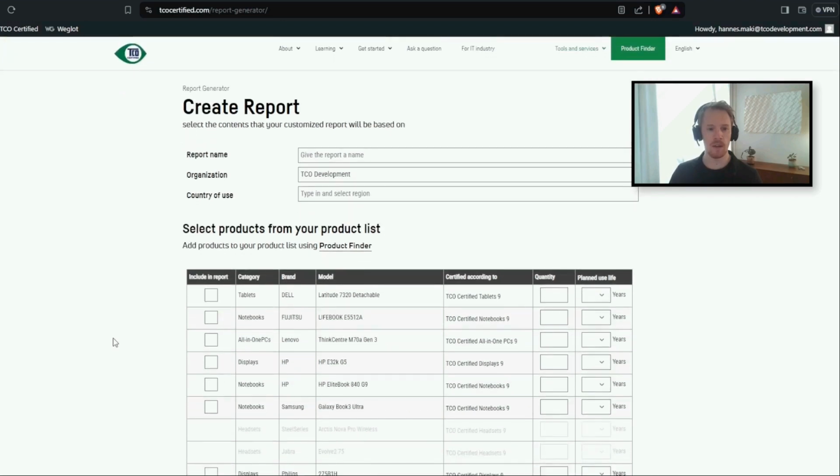What you find then is a form where you select the content that your customized report will be based on. So the first thing we have to do is to give the report a name. I will name this report demo. And then you can see that the field organization is already filled in, and that is retrieved from the user account that you are logged into. But you can change this or add to it if you want to.